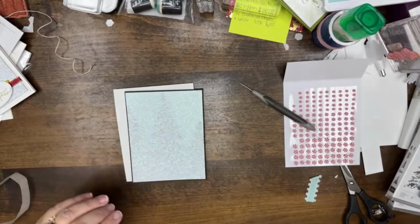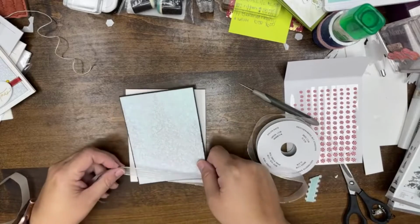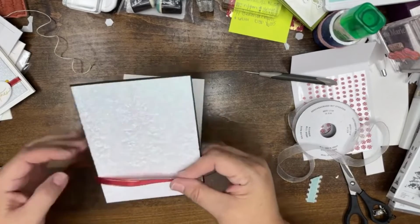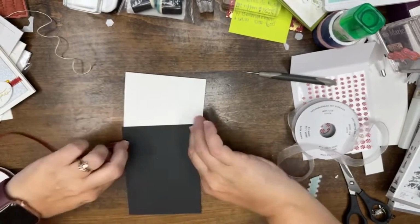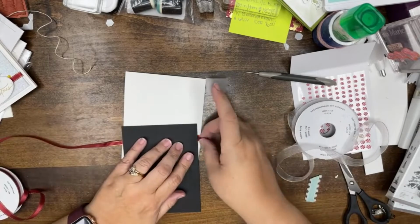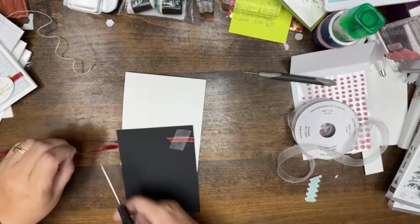I'm just going to use this instead of the red. Oh no, I think I want the red. I think the red is still going to look good. So I did just like I did earlier, and I'm just going to wrap it around and tape it, because then I don't have to fuss with it as much. I can get that bow just the size that I want. I'm going to cut that guy.